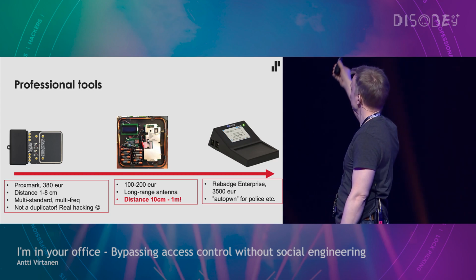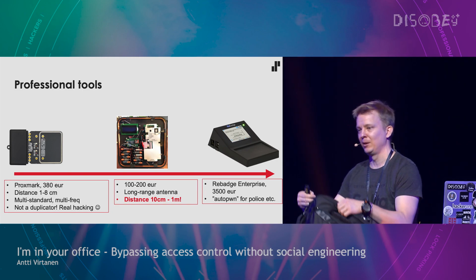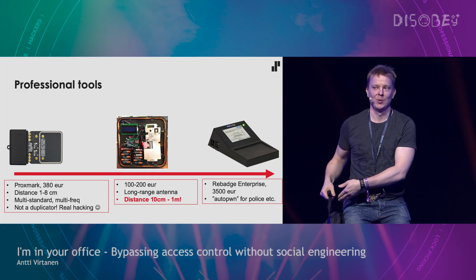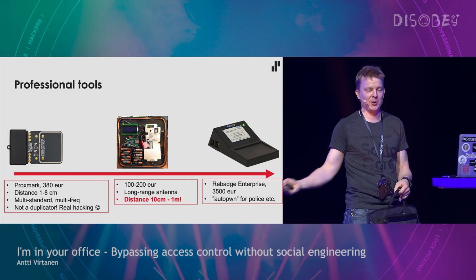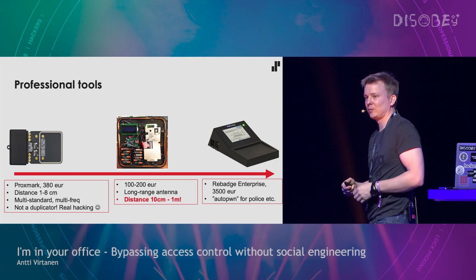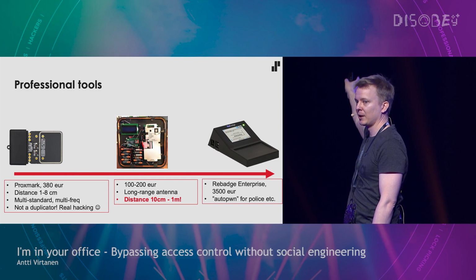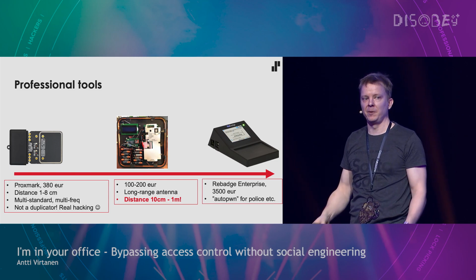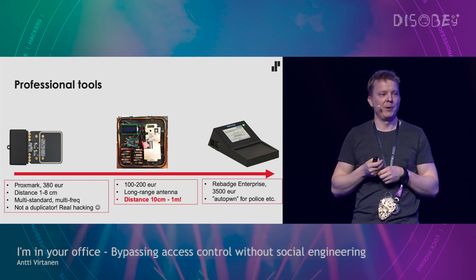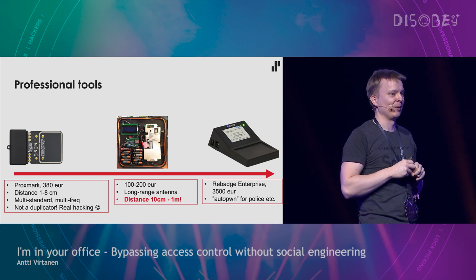So the next level is to use a long-range antenna. Put it inside your backpack. Put it inside this bag, and then just go next to someone in a train, for example. Sit down. Oh, that's it. Now you have the tag. And it wasn't suspicious, even to Finnish people. And I don't know what this Rebats Enterprise does exactly, because they are not releasing the specifications. But if somebody here knows, I would be happy to understand what it does. 3,500 euros, and it claims to be some kind of autophone cloner for police enforcement.